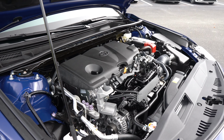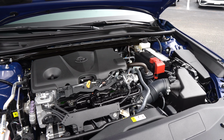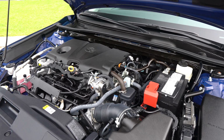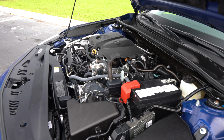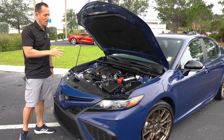The vehicle weighs around 3,400 pounds. 0 to 60 in about 7.6 seconds. Top speed is 135 miles per hour. MPGs is where you're gonna be the winner: 26 in the city, 34 on the highway. And you gotta remember, these engines are bulletproof.